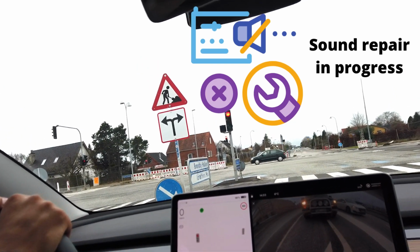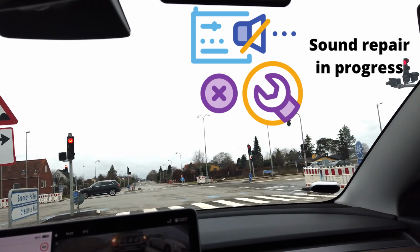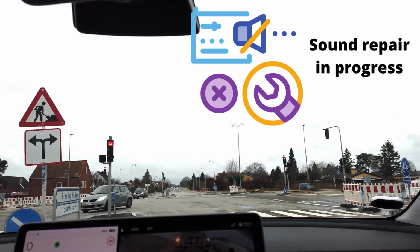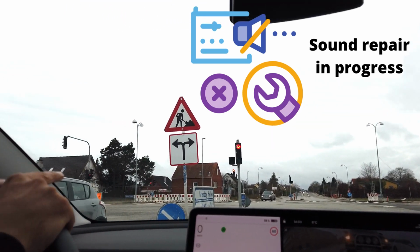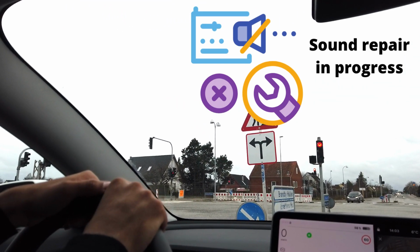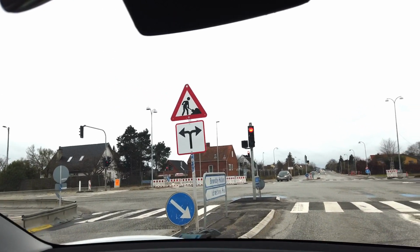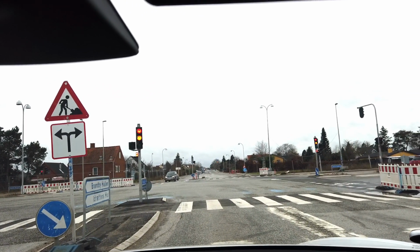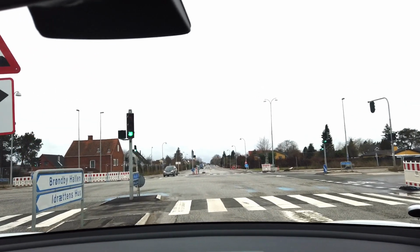At other intersections, traffic lights, you might have some helping lights. It will show you. This traffic light does not have any helping lights, and that's why you can choose how far you like to go out. Don't hesitate too much. Try to use the maximum space.